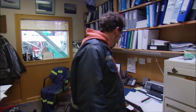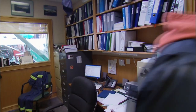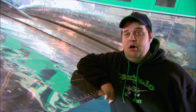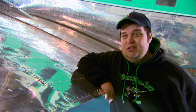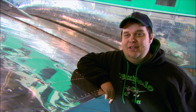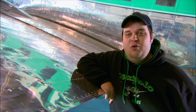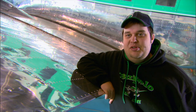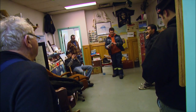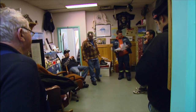But solving one problem could cause another. Every time you have two captains on a job, you get two bosses. It's kind of like saying you have two prime ministers, and they're both with different parties, no one would get along. Sometimes you need a sole person there to make a decision. Devin wants to know who will be in charge. Joe gathers the whole crew to sort it out.